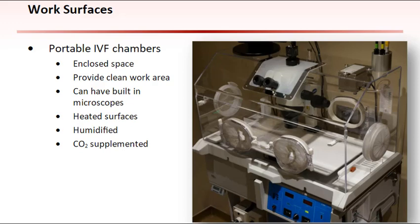Many dishes have small air spaces between the bottom of the dish and the counter. Therefore, temperature in the dish may be different than temperature on the surface of the hood. In addition, temperatures at various locations around the heated surface may vary. All of these factors should be examined as part of the QC for a piece of equipment. If cold or hot spots are identified, they should be indicated so all users know where to avoid placing dishes and embryos for long periods of time.